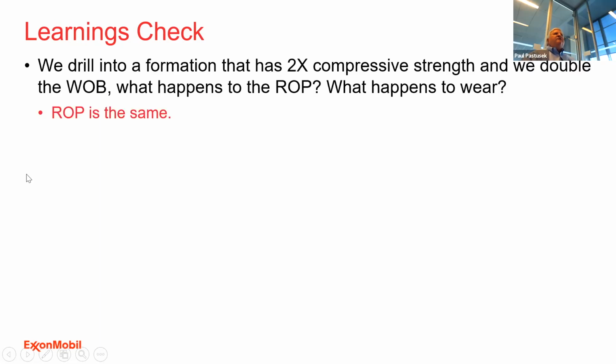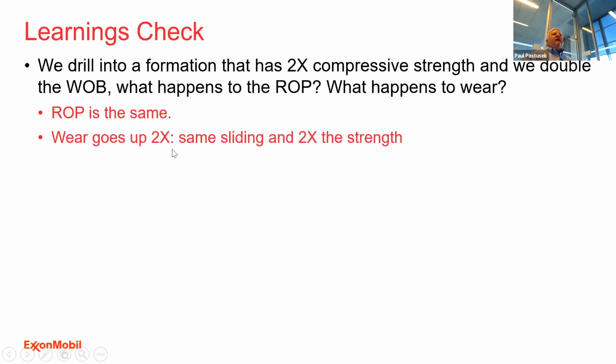All right, excellent. So, we drill two times the compressive strength and we double the weight. What happens to ROP? ROP is the same. I'm making it all linear. What happens to wear? The wear goes up two times because I have the same sliding and two times the strength, right? So a harder rock's going to wear more.